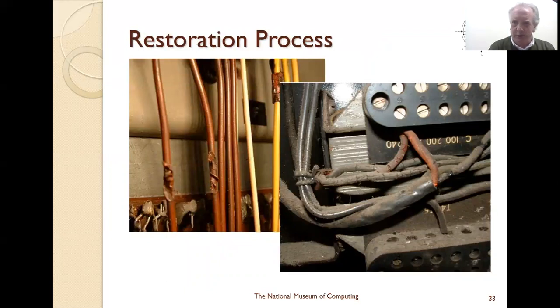Some of the restoration project itself. The machine had suffered over the years. And although Wolverhampton had done their absolute best to keep the machine working, there was quite a lot of damage. It needed repairs, the usual problems of rubber-covered cables and so on. These cables on the left look like they've hit the wrong end of a hot soldering iron, I think, as far as I'm concerned. Mostly, the machine was just absolutely filthy.